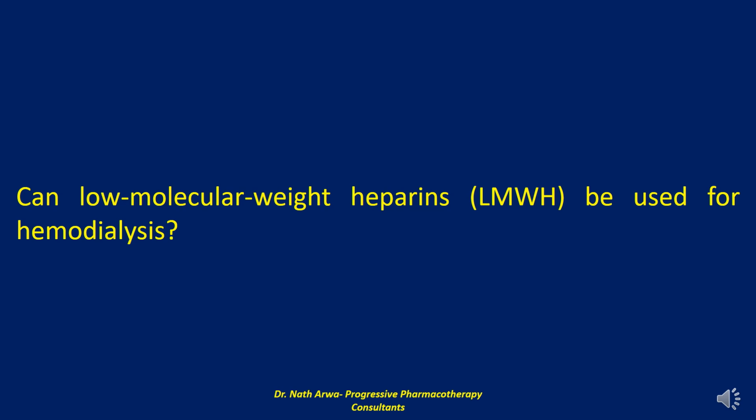Another concern with low molecular weight heparins is that patients on dialysis exhibit greater sensitivity to its effect than healthy volunteers. Furthermore, low molecular weight heparins administered at fixed weight doses and without monitoring show unpredictable anticoagulant effects in patients with stage 4 and 5 chronic kidney disease.